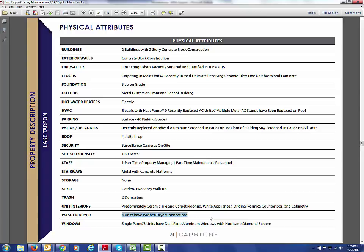Roof is flat, built up. Not good. Electric with heat pump. 9 recently replaced AC units. Multiple metal AC stands have been replaced on the roof. So they hide their AC units on the roof. Electric hot water heaters, so we want to find out who's paying for the electric. Foundation slab on grade. That's nice. And that's it. Okay, next page.